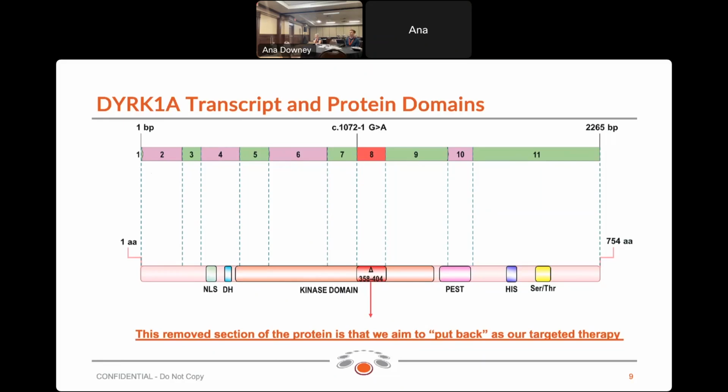In this case, now we're getting into a bit more genetics. This exon is in frame. So it means that it can be removed and then the protein can be put together without changing the sequence. So it's a very, very unique mutation.